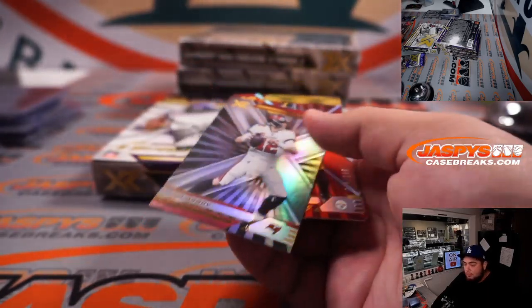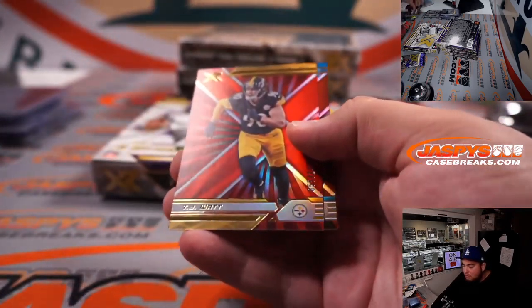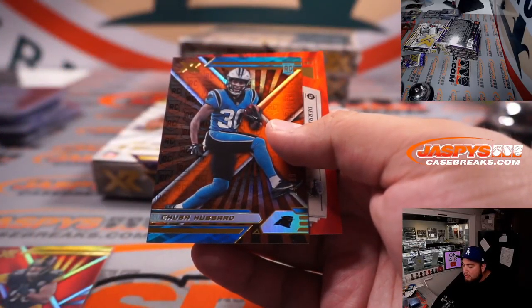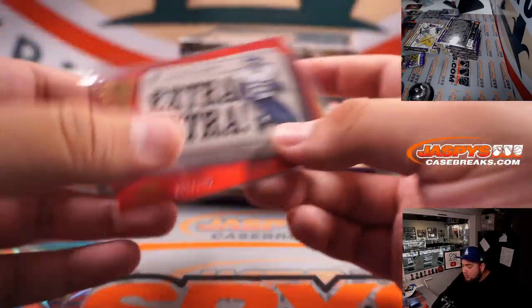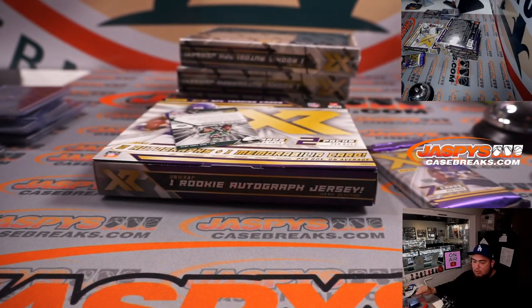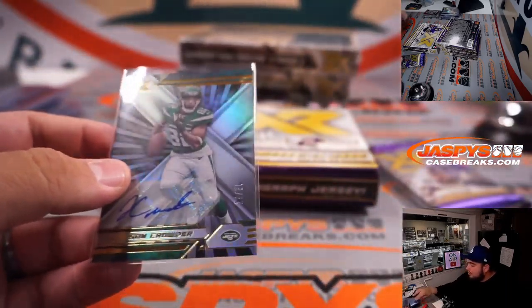TJ Watt to 249. Chuba Hubbard out of 99 and an extra 149 Derrick Henry. Chris Max with that TV. Not numbered. And, ooh, what do we got here? Jamison Crowder to 50 for the Jets. Went Adam Coverman.